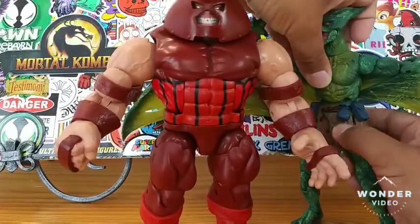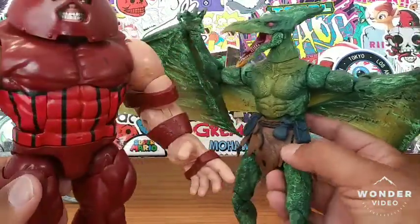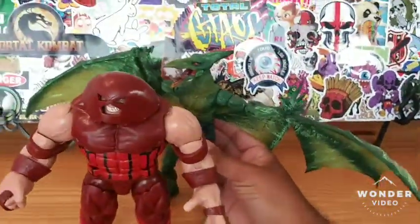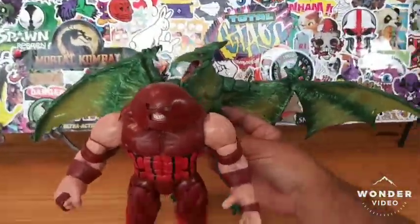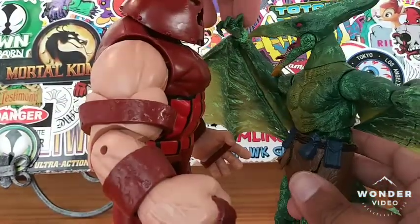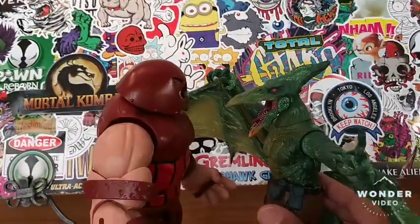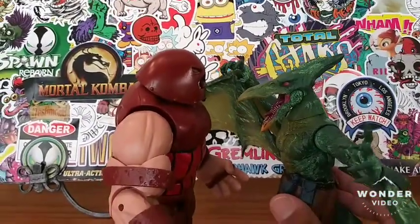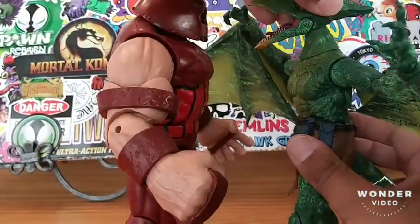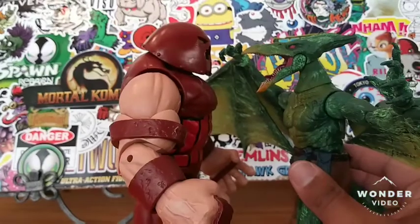Alright guys, so here is Sauron, my custom Sauron figure, standing next to the Juggernaut, and width-wise, he is bigger than the Juggernaut. Size-wise, face-to-face, the Juggernaut is bigger than Sauron, even when you try to get him to stand straight up. The back of his head, when it goes upwards, they seem to be about the same size. But if you tilt his head that way, you can see that Juggernaut is still taller than Sauron.